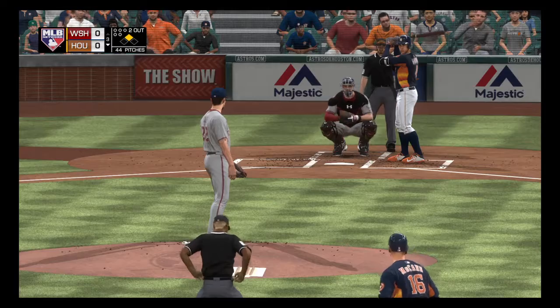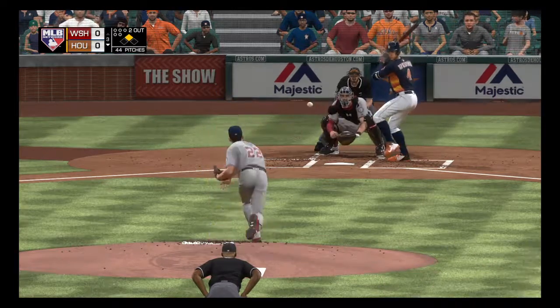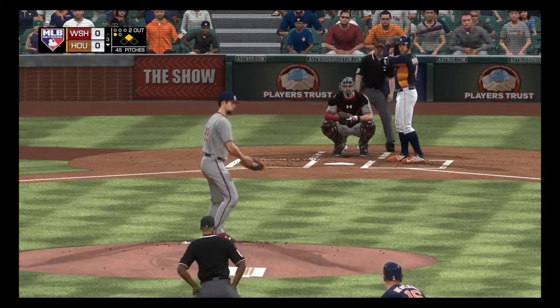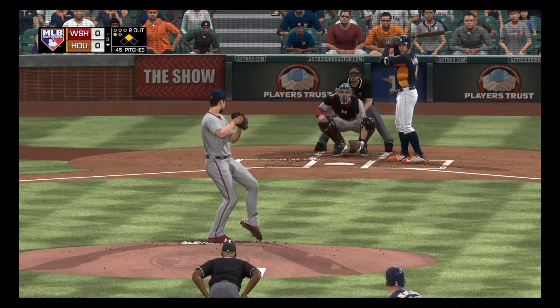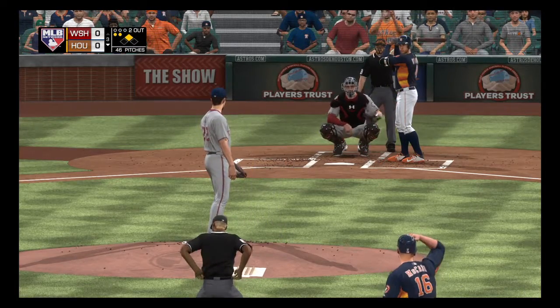Center fielder striding in once again, George Springer. 0 for 1 here in the early going. From the stretch, here's the pitch. Swung on and missed. Outclassed by that fastball for a strike. He's ready. Here's the 0-1. Looks at a curveball over the inside corner.